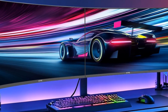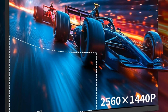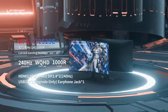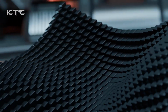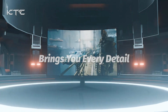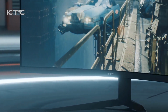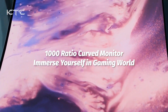This curved monitor makes every moment come to life with our QHD 2560 by 1440 pixels ultra-wide screen. Boasting a 122% high color gamut and 178 degrees wide viewing angle, this 1440p 240 Hz monitor delivers stunning color accuracy and consistency. This monitor features preset sRGB with color calibration technology, ensuring 99% sRGB coverage for vibrant and true-to-life colors. This ensures that images and graphics appear as vibrant and authentic as possible, making it an excellent choice for tasks that require precise color representation.